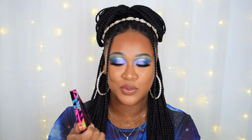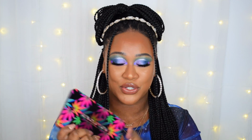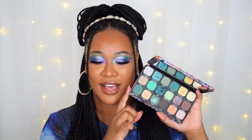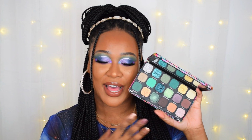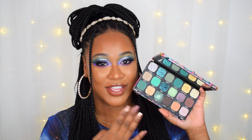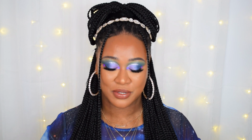And then I believe after these, this one came out, and this one is like a notch above the other 2 only because it has pressed glitters in it, and I love pressed glitters. So this one, of course, the chilled palette is kind of like a green type of palette, but you can also get neutral looks out of it, but majority of the palette is green, and I absolutely love that. So that is it for eyeshadow palettes that stood out to me this year.